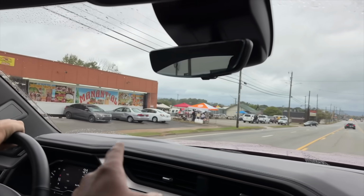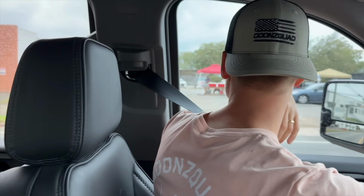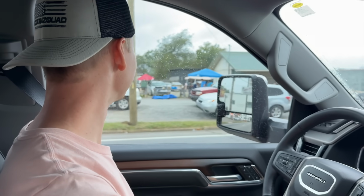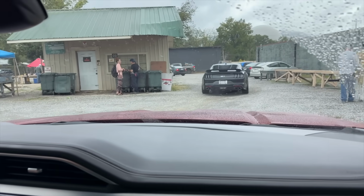Wait, slow down. What if we can park right behind him right there? Shoot, look at that, Chevrolet. That's all right, I'll pull around. I wanna loop around, that way we can go shopping at the other places too. And this is cool actually, shopping out of your truck. Dude, that's an invention. That's why they got this place right here. You never have to get out, you just do window shopping.